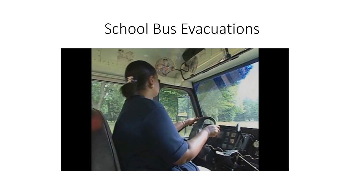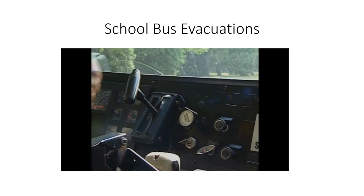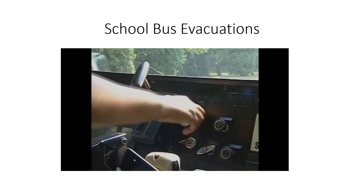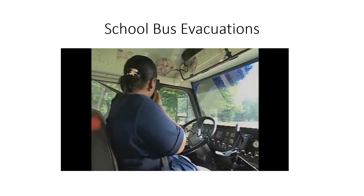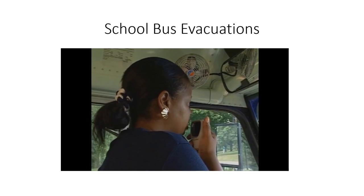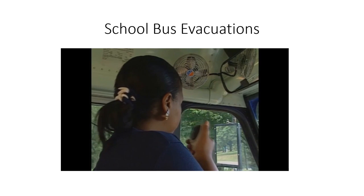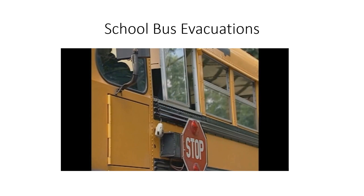Once you've made the decision to evacuate, you should turn on your hazard lights, put the bus in gear or in park, set the parking brake, and turn the key to accessory or remove it. Then, call in the emergency if you have a two-way radio, providing whatever information your district requires. And, if your district allows it, drop the radio mic and your first aid kit out the window for later use. This sequence of actions should be automatic, and again, practice is the key.